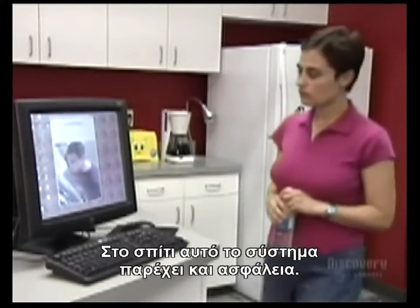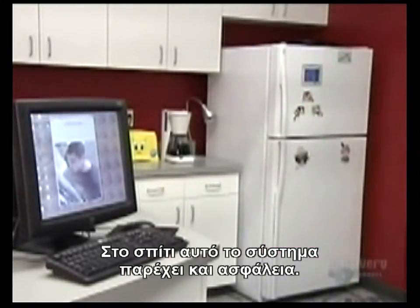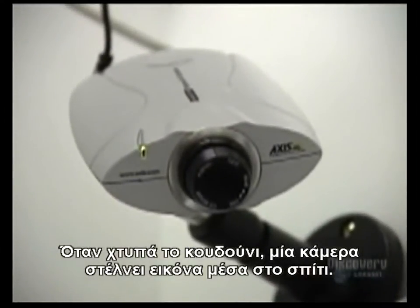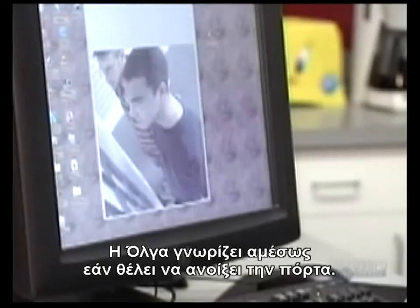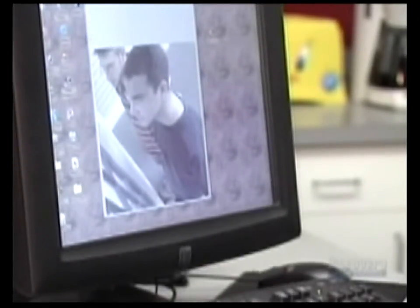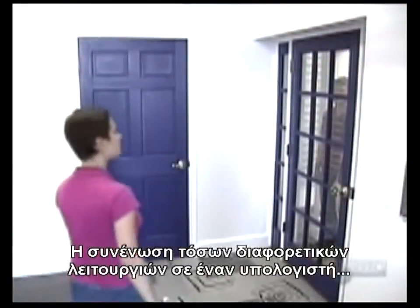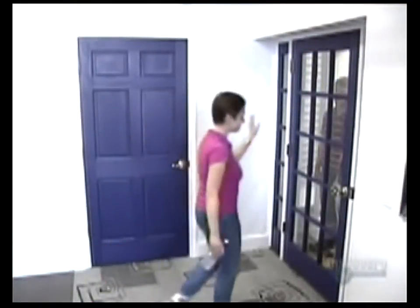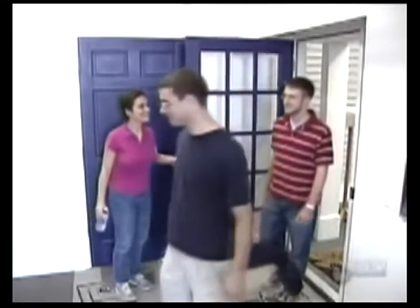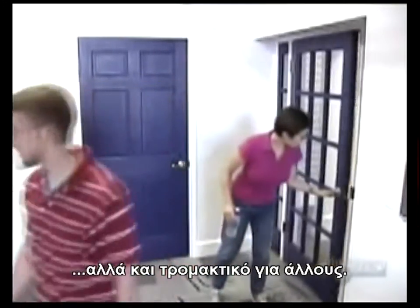In this home, the computer system also provides security. When the doorbell rings, a camera sends an image to the terminals throughout the home, so Olga knows instantly whether she wants to answer the door or not. The integration of so many different functions into one central computer system is what makes this 21st century house so attractive to some, but so frightening to others.